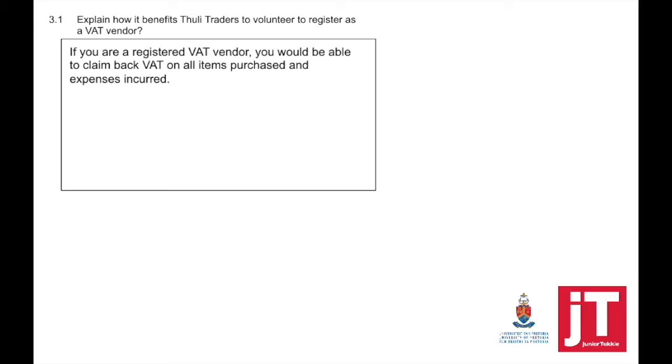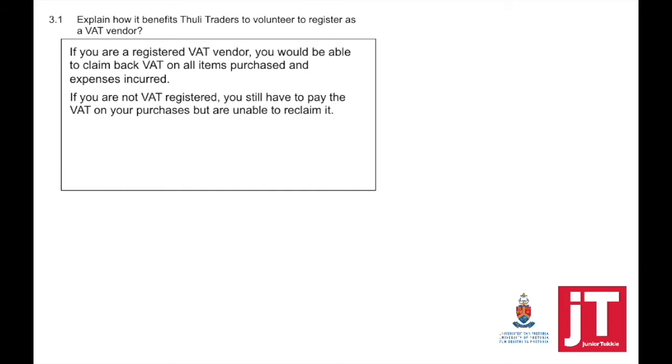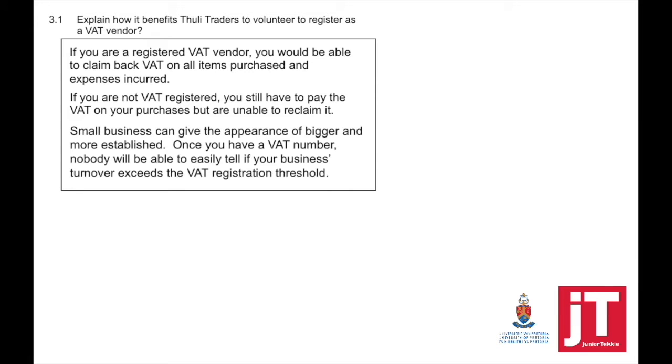If you are a registered VAT vendor, you would be able to claim back VAT on all items purchased and expenses incurred. If you are not VAT registered, you still have to pay VAT on your purchases but are unable to reclaim it. Small businesses can give the appearance of being bigger and more established. Once you have a VAT number, nobody will be able to easily tell if your business turnover exceeds the VAT registration threshold. So this is how it could benefit you as a business if you decide to register as a VAT vendor.